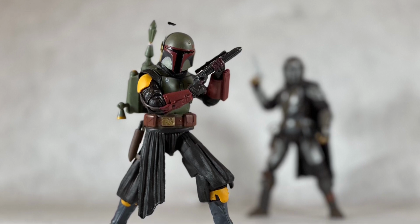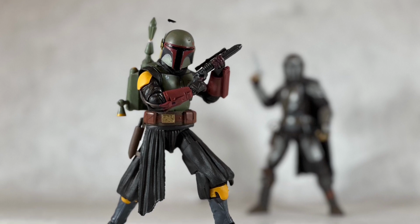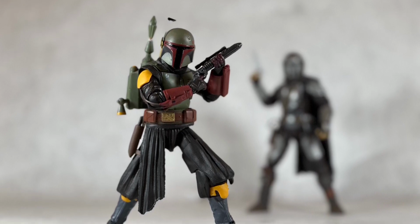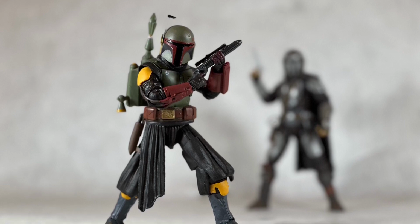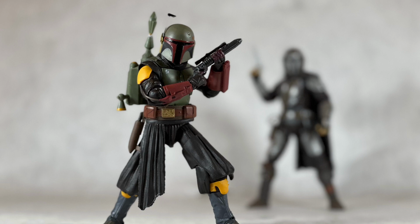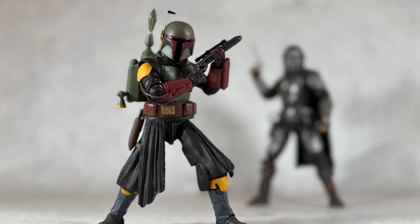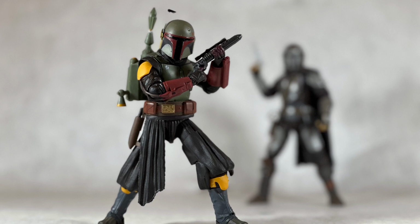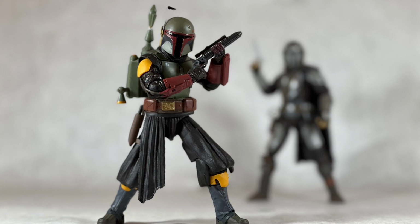He would have gone a little higher in the list if those legs, I think, were handled a little bit better. They are a little wonky. But the overall look of this figure, I still like it. I love Boba Fett. And this is just one of those designs that I really like. But I still do want to get a Return of the Jedi one because I just love Boba Fett so much that I'm willing to own two separate versions of him.